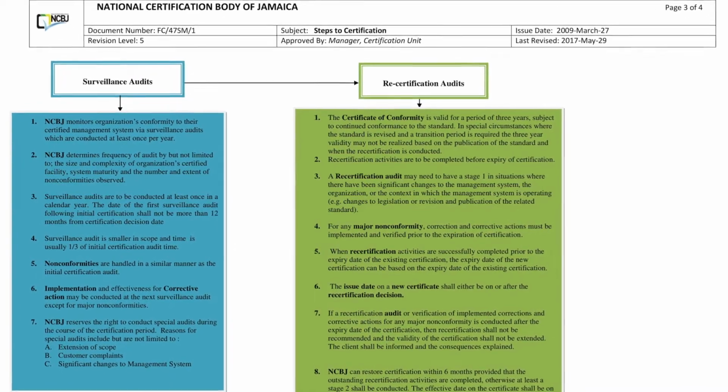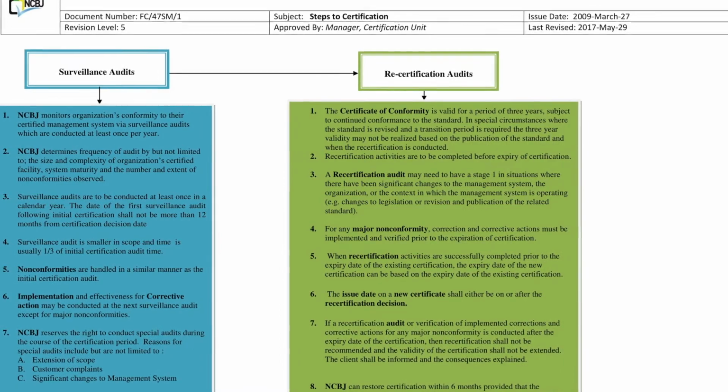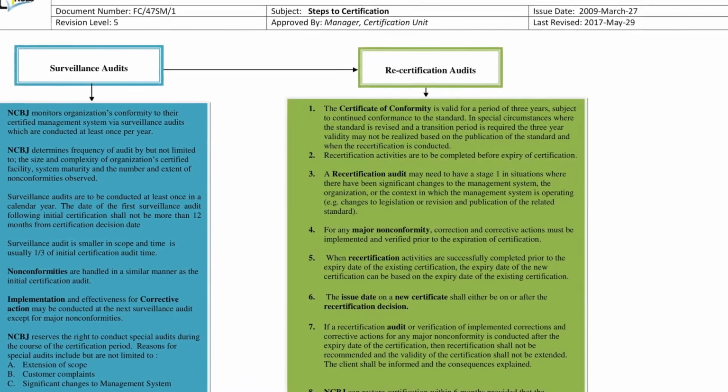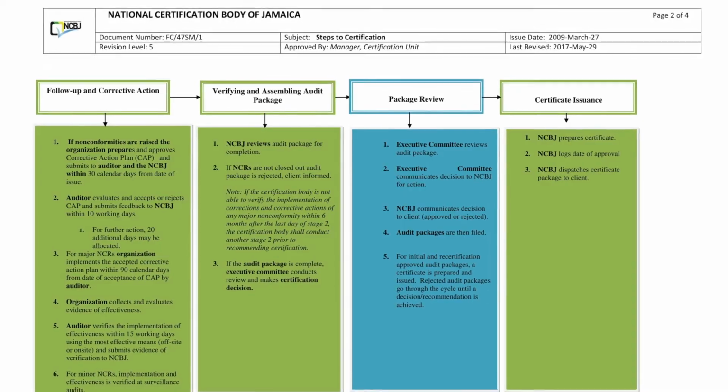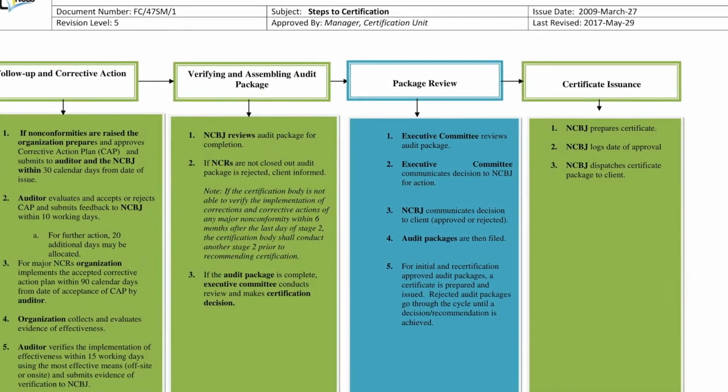Before you move on to surveillance audit though, you do have the decision making step. And in that step, it is when the result of your audit is evaluated and a decision is made as to whether to grant you certification to ISO 9001.